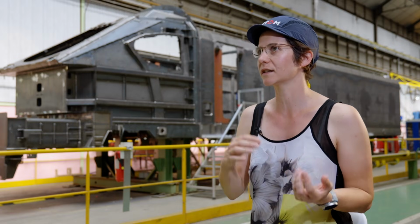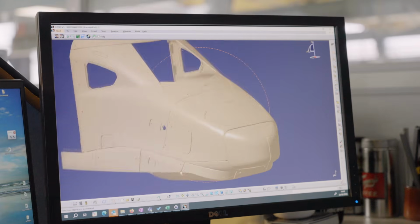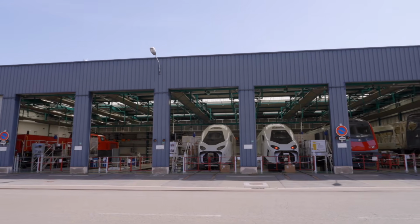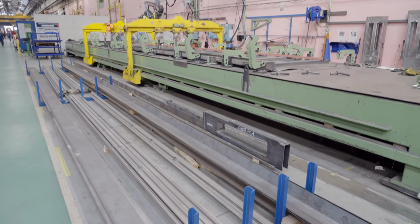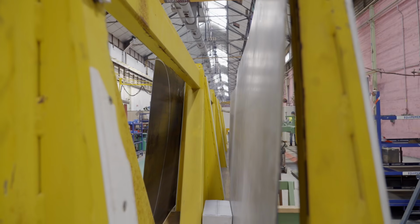Whenever we start a new project with the designers from Saint-Ouen, they present us with the sketches, and then we look at what's feasible or not. We went back and forth several times to figure out how we could make something that corresponded to what we wanted in terms of both design and aerodynamics. That perfect balance of design and aerodynamics all begins with simple pieces of steel of all shapes and sizes, like this one here, that will make up one side of the locomotive.